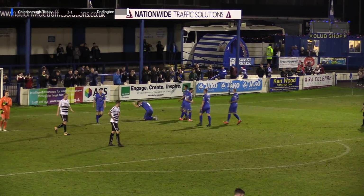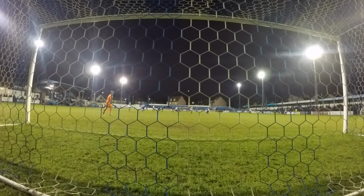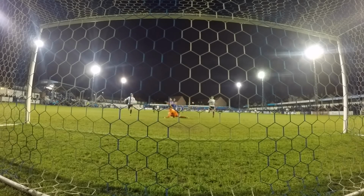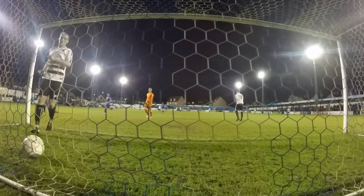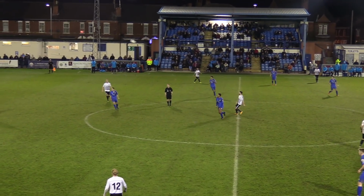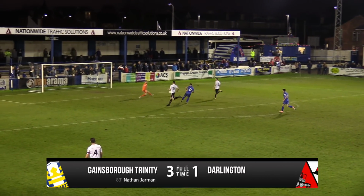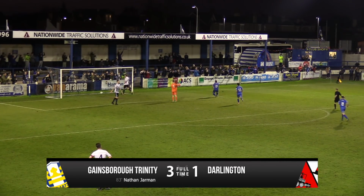And the thing is, I think that Talbot was hesitant there. He started coming, and then he stopped coming, and then the lad just put it in the bottom of the corner. I think was it Jarman who got it? Yeah, it was Jarman. But he played it forward, and then the keeper then was. You could see he was hesitating between which one to go with. So there it is. It's now Gainsborough 3, Darlington 1. That could just be the end of our chances of getting anything out of this game.